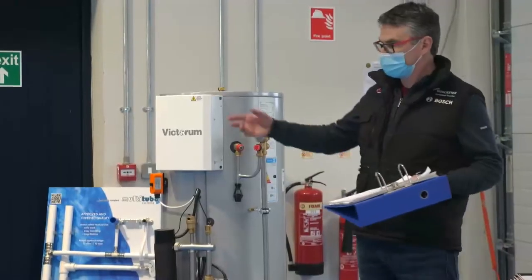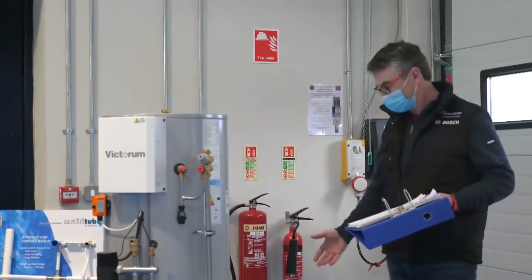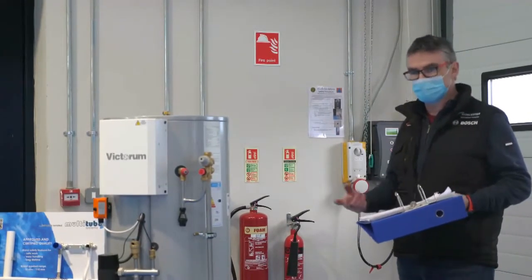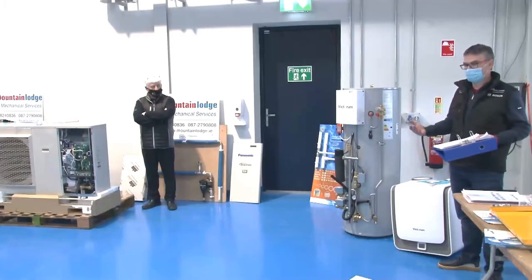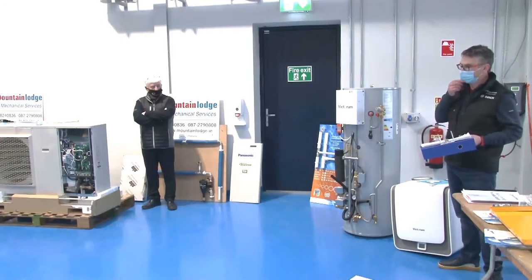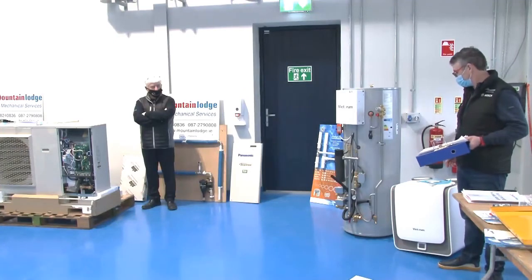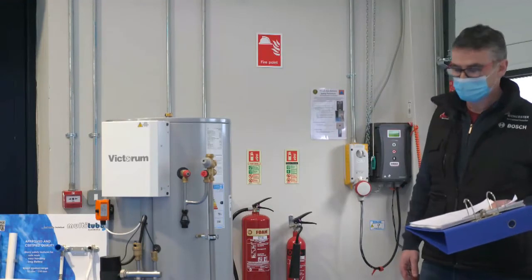Instead of getting its energy from outside air, it's now pulling the air from inside the apartment. So from your wet areas, from your bathrooms and your kitchen, it will extract. The unit is now meeting its ventilation regs, because it'll be commissioned to give you 13 litres per second for a kitchen and 8 litres per second from a bathroom.